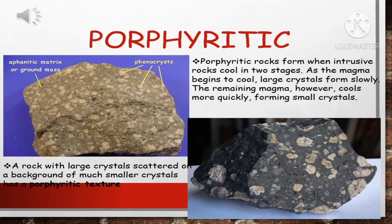So, in porphyritic texture, mapapansin nyo na parang merong dalawang magkaibang sizes, no, ng mga grains. So, kung mapapansin nyo, may mga malalaking grains, tas meron din namang sobrang maliliit na grains or crystals. So, pinaghalong aphanitic and phaneritic texture ang porphyritic. So, these rocks are formed when intrusive rocks cool into two stages. Dalawang stages ang pinagdaanan yan.